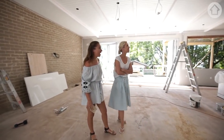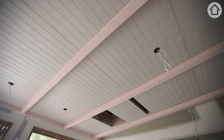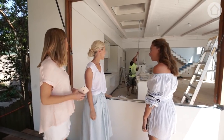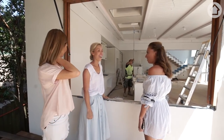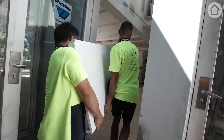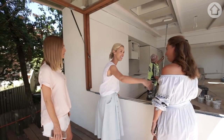Oh my God, I can't believe how beautiful it looks. And the ceiling with the Hardie Group panels. The ceiling is insane. This is the nicest house I've ever seen in my life. Oh, stop it. It is. Wait till you've styled it.